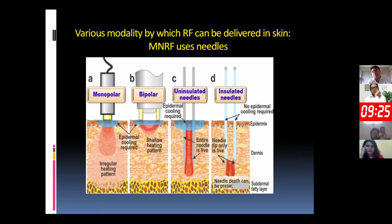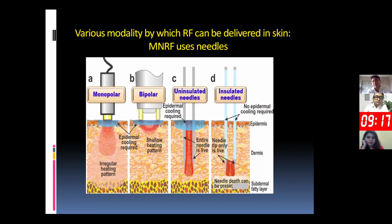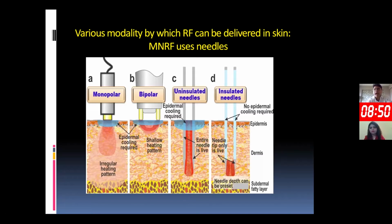And then came the microneedling RF, where we deliver the needle right into the skin where the energy is needed. So it is more specific radio frequency compared to a monopolar, which is not that specific. A bipolar is specific, but it delivers only between that circuit. Whereas a multipolar has multiple nodes, so it jumps from one node to the other and it heats up at various levels, again, not very deep. The advantage with microneedling is you can deliver heat deeper and you can deliver the energy that is required at the level that you want.